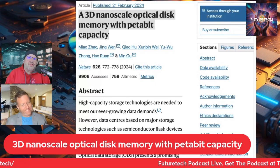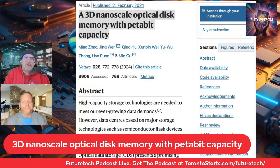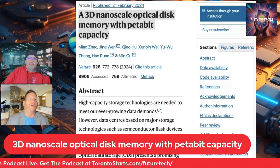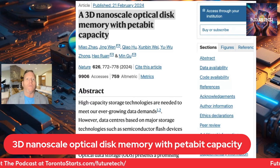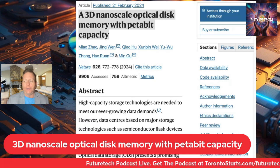3D nanoscale optical disk memory with petabit capacity. So for those of you that don't know, hard media storage is still a thing, and tape backups are still used today.